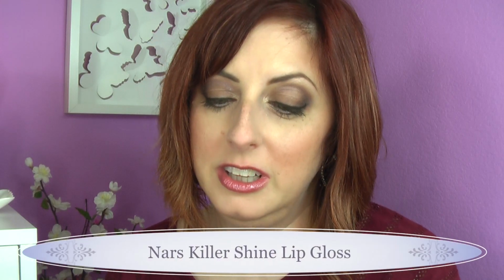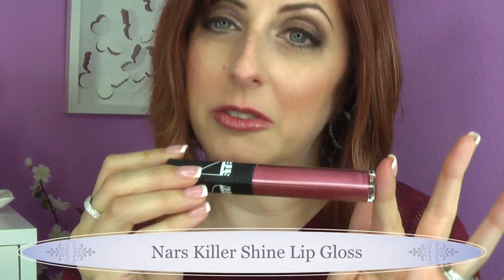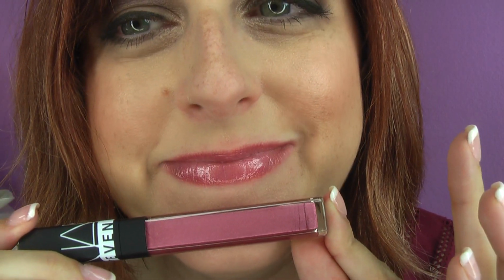Okay, another part of my Sephora haul, Nars Stephen Klein collab. I love all of their fall colors in this collaboration, they are just so pretty. This one is called Fast Life. They have this new line of lipsticks called Killer Shine lipsticks. This one is called Killer Shine Lip Gloss. A beautiful, I would call it like a pink amethyst maybe. It's not super purple. It's more pinky, and boy, does it feel nice.